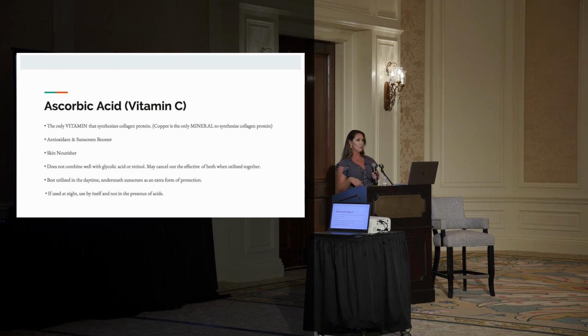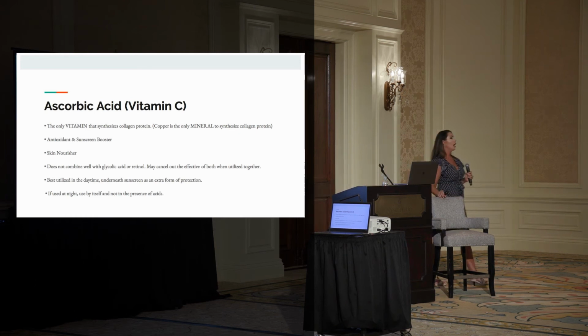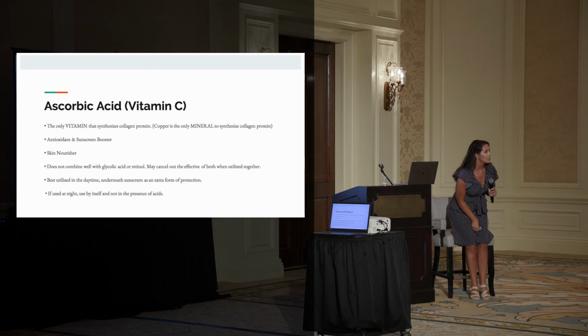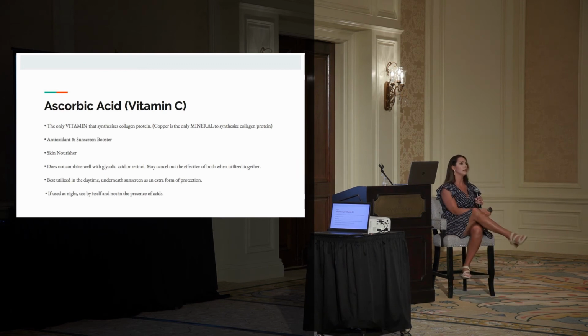Y'all okay? Okay. All right, so vitamin C does a couple of different things, and here is what I love about it. Vitamin C can be in cream forms, can be in serum forms, but of course, what do I love the most, a cream or a serum? Serums, because serums are what?